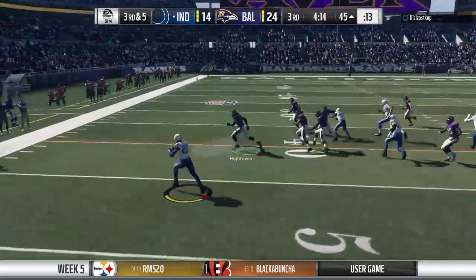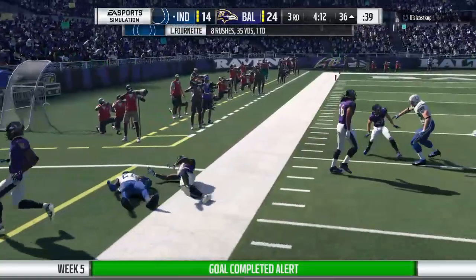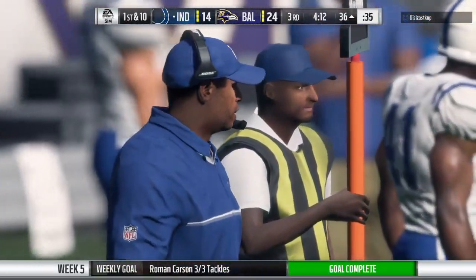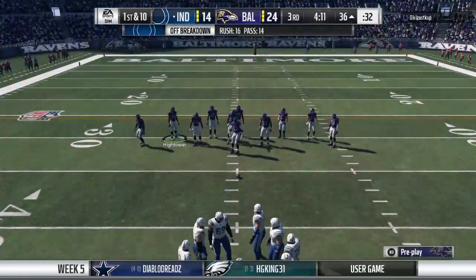Third down, Fournette. It goes as a gain of 9, and it moves the chains. Well, partner, what do you think? Might have been 4th-down territory if they didn't pick it up, but... Yeah, it's a moot point now.